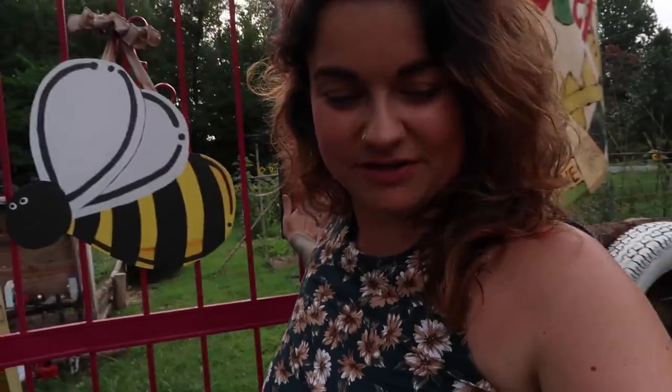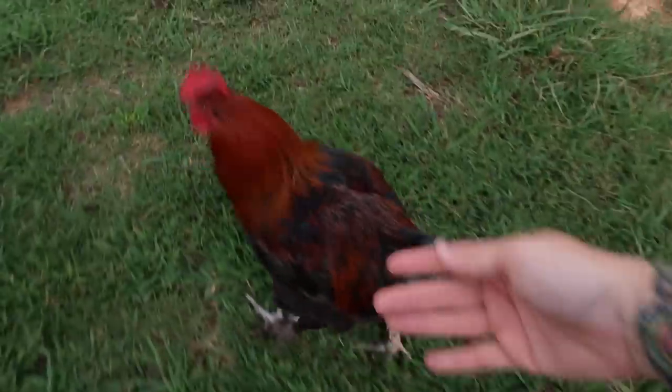Sorry, a rooster's trying to get in my garden. No, you go on, go back to the yard.